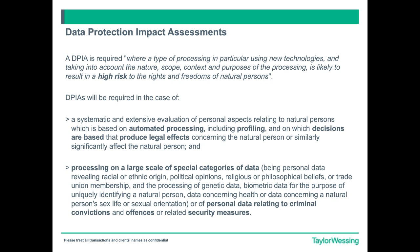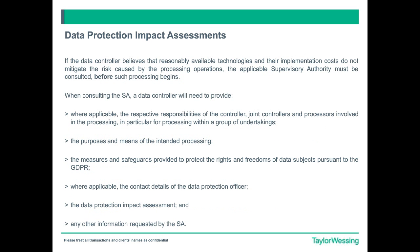So, what do you do if you do identify a high-risk processing operation? Where the high risk of processing operations is identified, and the data controller believes that reasonably available technologies and their implementation costs do not mitigate this risk, the supervisory authority must be consulted. The extent to which companies and supervisory authorities will agree on the reasonably available technologies and costs could prove very influential. The process for this review will be where the supervisory authority is of the opinion that the controller has insufficiently identified or mitigated risks.